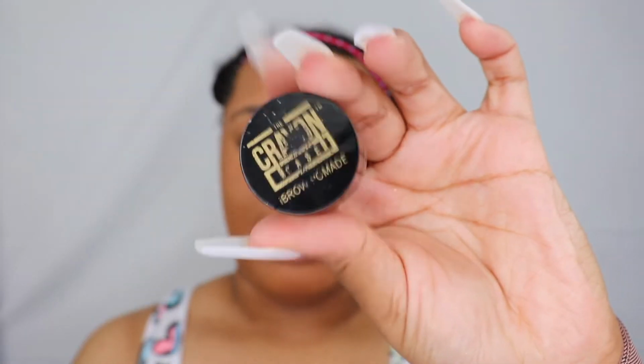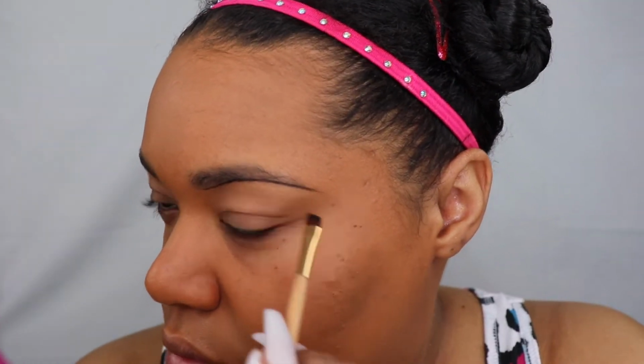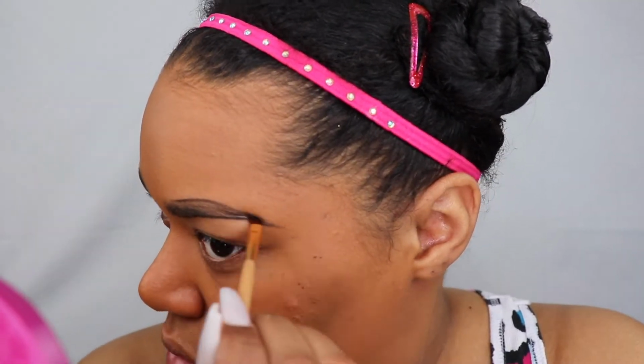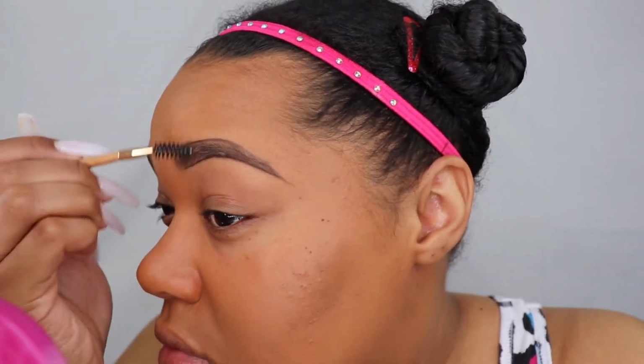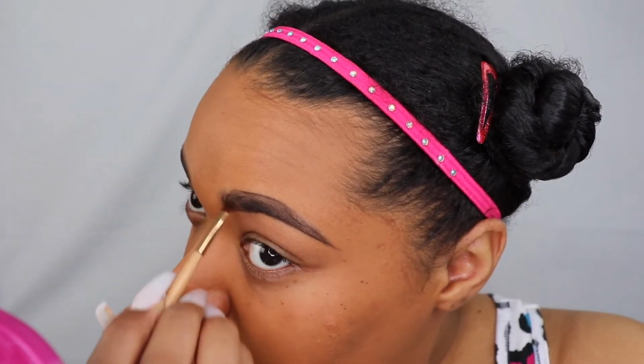So what I like to use for my brows is the Crayon Case eyebrow powder, and I use shade Ebony. It's low-key the darkest shade and I shouldn't have bought a shade that dark, but I did and here we are. That's good. Eyebrows are sisters, not twins. But sometimes might be cousins.